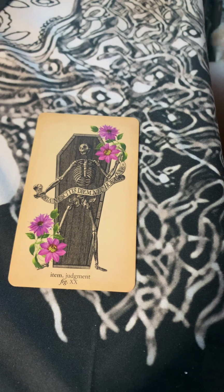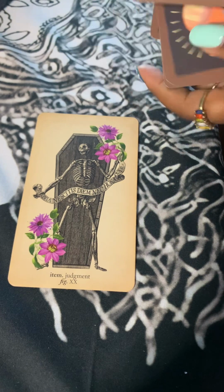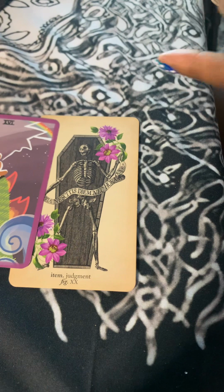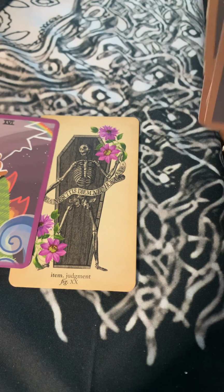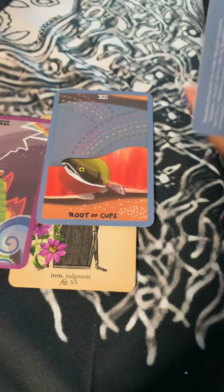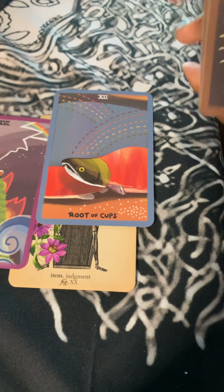So, I mean, I don't make these things up, y'all. I don't make these things up. And the biggest thing is confidence. There's some big, big endings, new beginnings coming, and they're gonna surprise you, but it might be a pleasant surprise with that Root of Cups, which is the Ace of Cups, basically. I like that it's the Root of Cups, which means that there is a place that you can grow from.